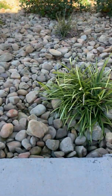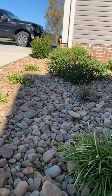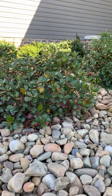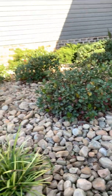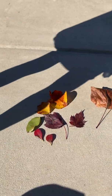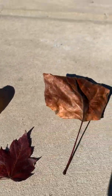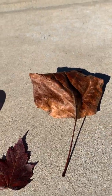So you can see my bushes over here. I've got lots of plants that are still green, and they are making chlorophyll. And you can see on these, on the Indian hawthorn, they're starting to turn red and purple and a little bit of orange. So here in my pile, I found as many different colors as I could right beside my house. And so I've got some reds and some purples, some orange and yellows, and a brown.